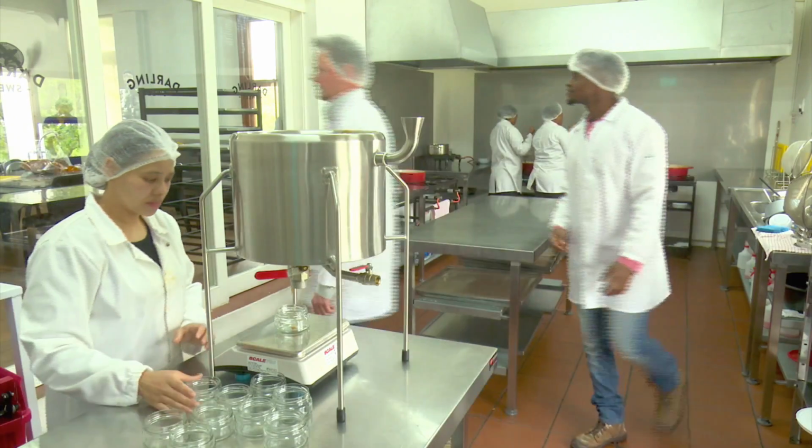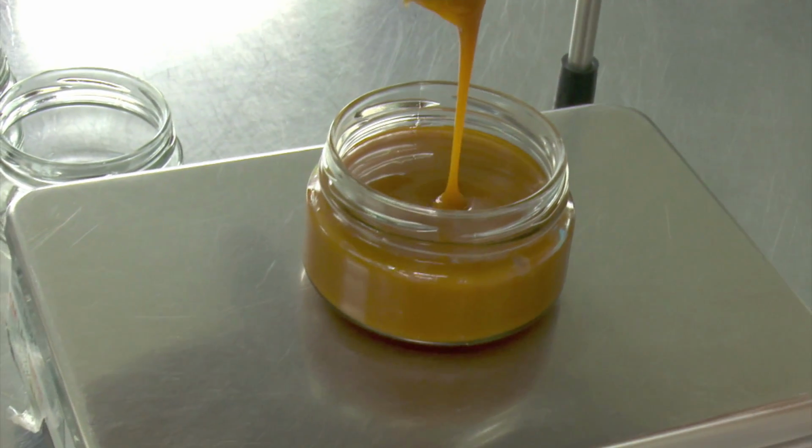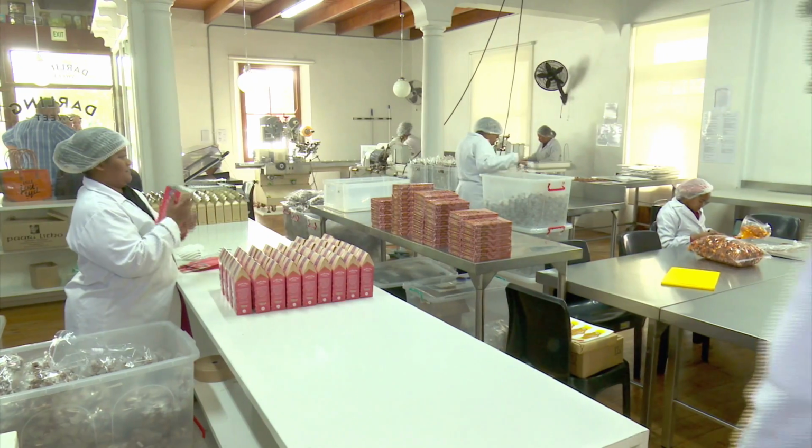They've recently launched a range of toffee spreads, and today they employ 32 staff and have moved to larger premises, which once housed Darling's general dealer business. An initial export to the US went well, and the international market now calls.